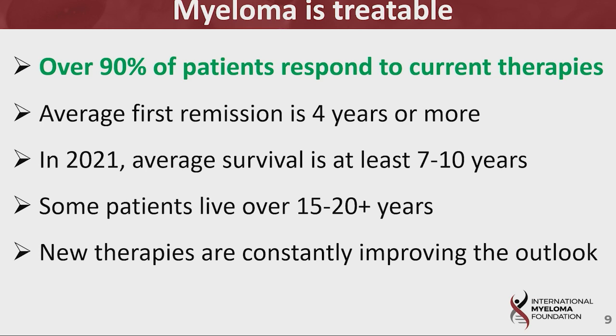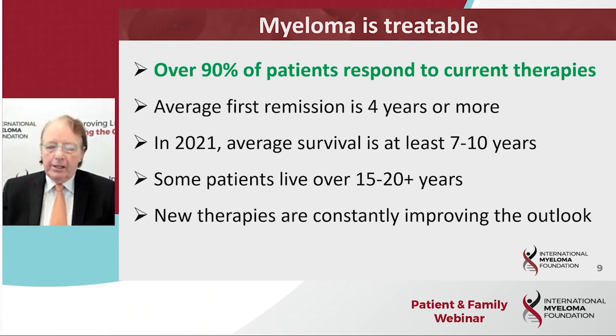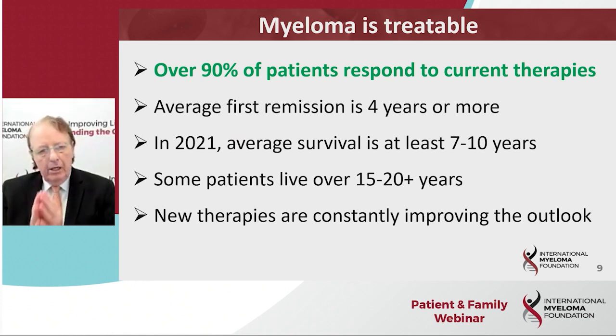And so an important aspect to this is that if a patient is newly diagnosed right now, and this is very important when maybe a new patient is coming into your group or you have been introduced or met them, chances are that patient will be able to get their myeloma under control and that it will be perhaps many years until they need to access some of the novel therapies and newer therapies that are coming forward. So really quite good news in that early disease setting. And we now know that some patients will live over 15 to 20 plus years. And new therapies are constantly improving. So the big picture is now not as bleak as it used to be and really remarkably promising.